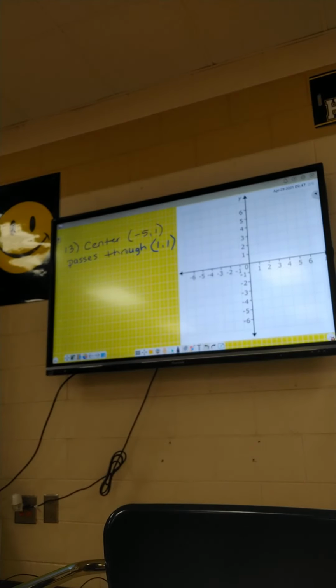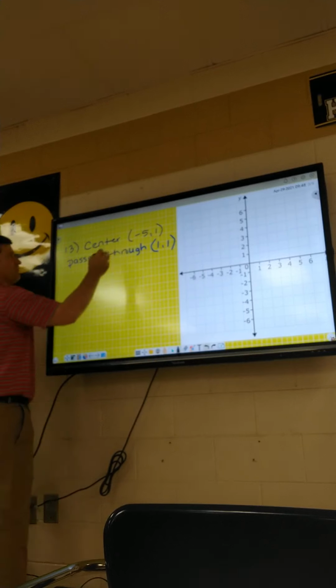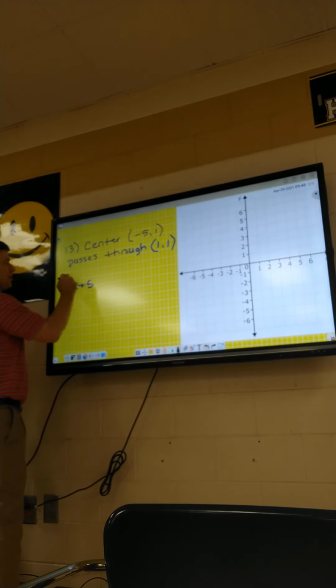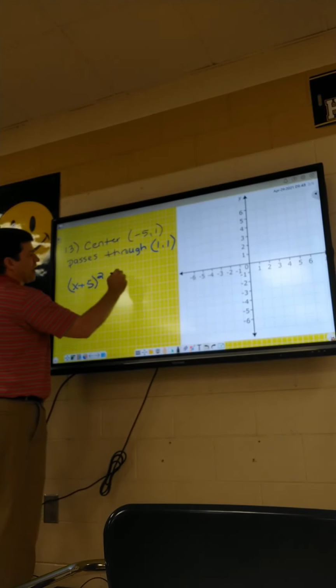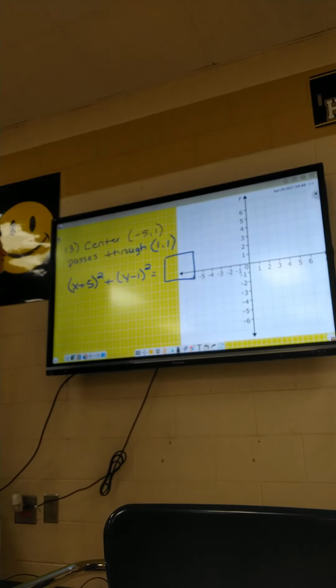All right, number 13. Now, y'all look on the board. I've got a graph, but I didn't give y'all a graph, so we're going to do it like we did yesterday. You really don't need the graph. I want y'all to start right here at the center. That's where you're going to start. Flip your signs. We got x plus 5 squared, and we got y minus 1 squared. I need y'all to write that down. Now we got to find the number that goes on the end. So all 4 of these problems on this page, they want you to write your equation of a circle in standard form. We're on number 13.